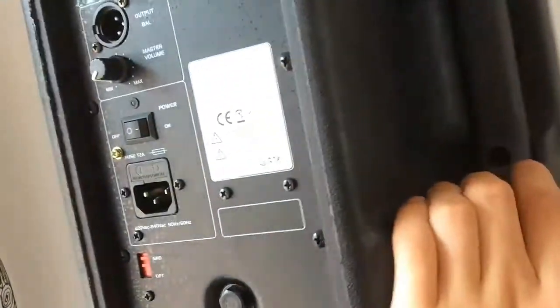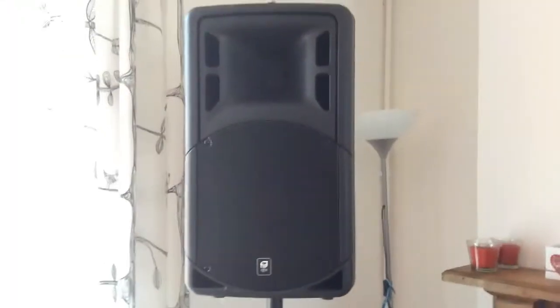I honestly don't know what to cover, because I'm just going to give a very low-down of what I actually think of the speaker. It's shit. In a nutshell, it's shit. But then again, it depends what your budget is.